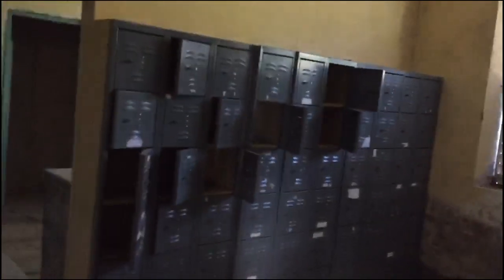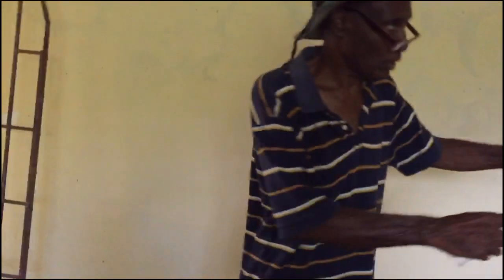Okay, and then lockers, right. Change room, so you can come and change for the swimming. Two sets of these. This is for female, and on the other side for the males, just behind here. Yes. So, a few thousand US dollars, and yeah, this will be ready.